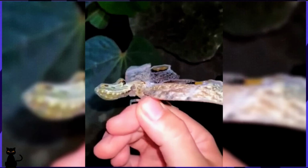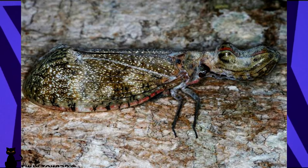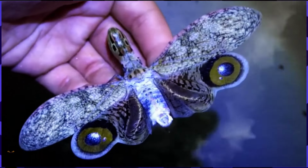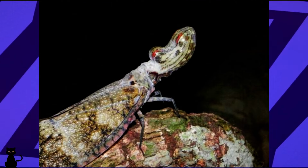Its most eye-catching feature is the elongated, swollen head with a texture that resembles a nut shell. No one knows exactly why it has this shape. Some believe it's to confuse predators. And that's not the only bizarre trait. When it spreads its wings, it reveals 2 large spots that look like eyes. These false eyes scare off potential attackers by making it appear larger or more dangerous than it is.